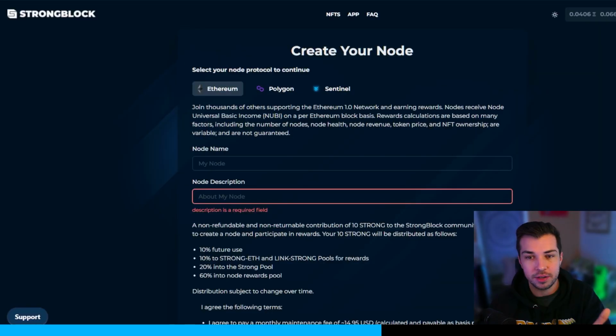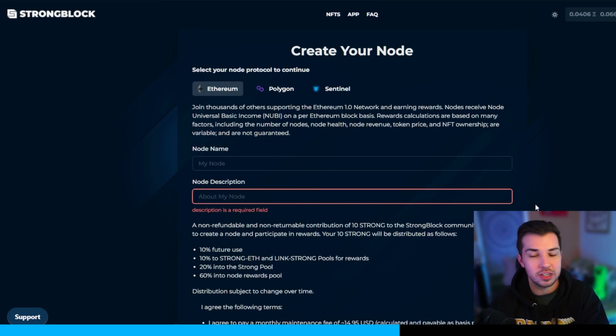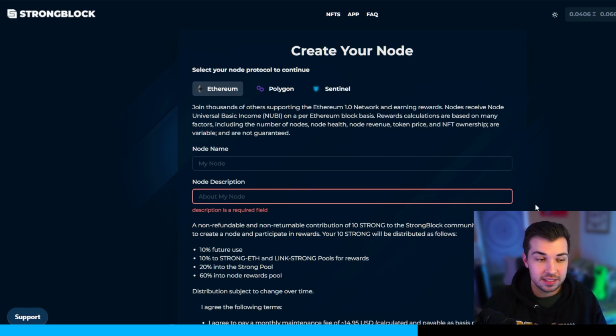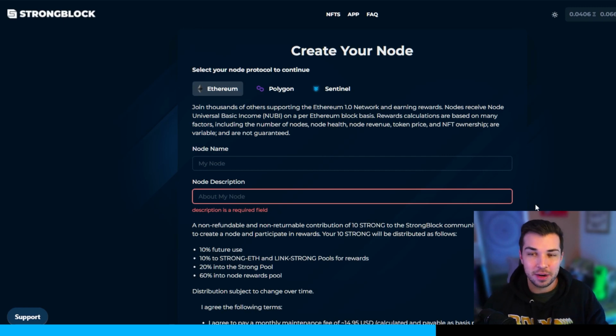Once you get 10 of the token, that's when you can go ahead and make your node and start getting those rewards. You'll make your money back in about 10 months as long as the price stays the same. If the price goes down, you could be in trouble. If the price goes up, you're gonna make your money back even faster. And then at that point, it's just passive income and you don't really care how much money you're making from the project, right? At least that's the theory.